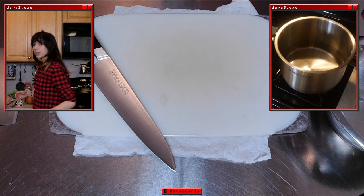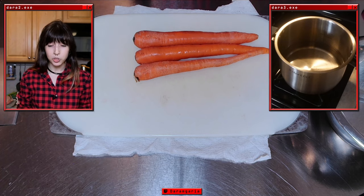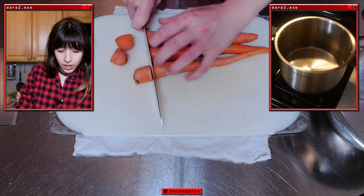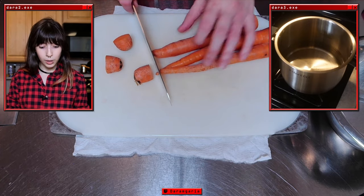So guys, I have some carrots. One of the beauties of making a stock is that you get to go ahead and use up your vegetable scraps. These carrots I thoroughly scrubbed up. So all I'm going to do is cut off these tops and bottoms that I normally would not use, right? That I would normally just throw away.